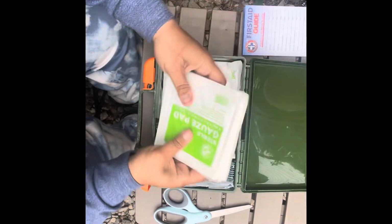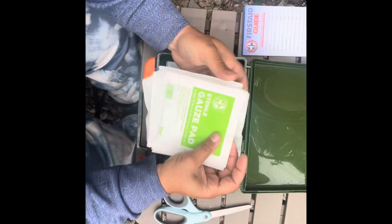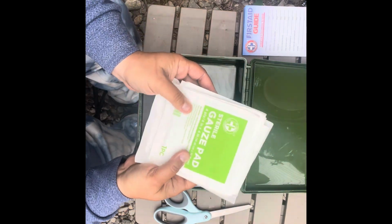And then it looks like we got some bigger ones in here. Are these all the same? Let's take a look. Yeah, okay, so these are 4x4s. Looks like there's about 10 of those as well. So that's not bad. We'll take that. At least those are usable.